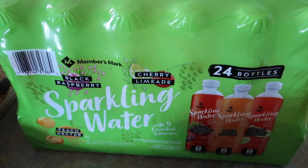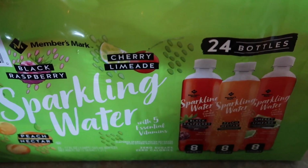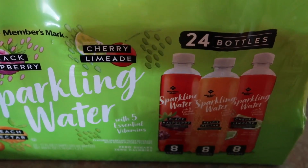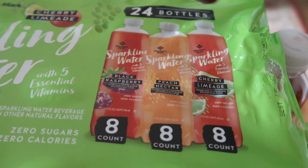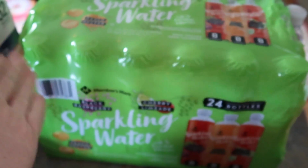Saw this, if you guys have seen this at your Sam's Club, sparkling water, 24 bottles flavored. They say sweetened, but it's 0 sugar because they use like stevia or something like that. I don't know. They have black raspberry, peach nectar, and cherry limeade. And this actually broke down to 37 cents a bottle, which I thought was a really amazing price.